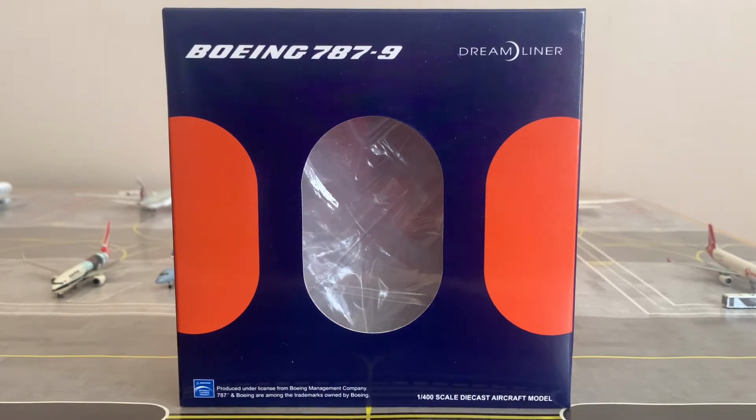So Air Premia was founded on July the 27th, 2017, and commenced operations on August the 11th, 2021. It is a budget hybrid carrier based in Seoul, South Korea, and has a main operating hub at Seoul Incheon International Airport. As mentioned, the airline was founded in 2017 by former president of Jeju Air, Kim Jong-jul. As of today, which is October 25th, for those watching in the future, that's 2021.